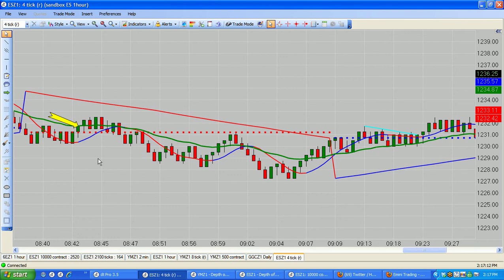You know, I think the first trade of the day was on the 4 tick. Okay, here's what happened. I took this entry right here, and I was aggressive with the management of my stop. The trade went in my favor.